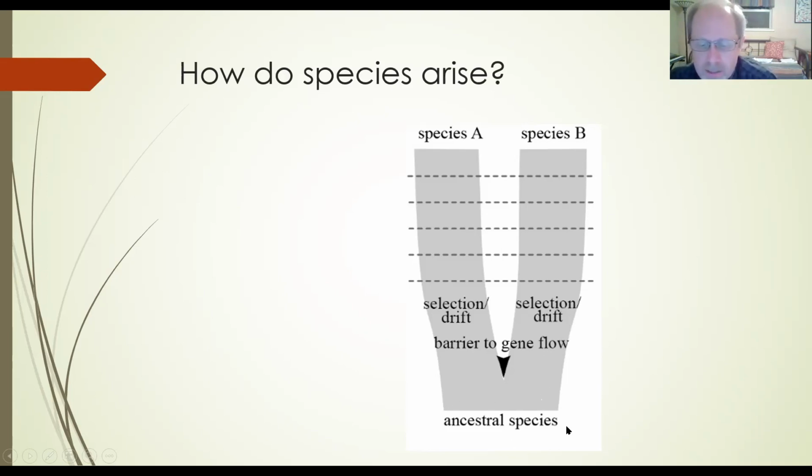So let's say this ancestral species was occupying a continent that split into two continents separated by an ocean. And so the genetic information is not going to be able to go from one population to another. Over time, mutations occur. Changes in the DNA sequence are going to happen in both of the two populations.